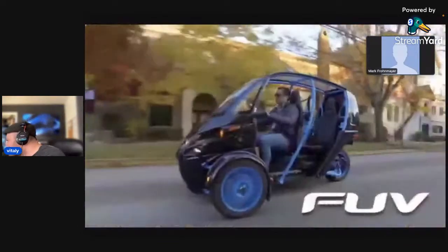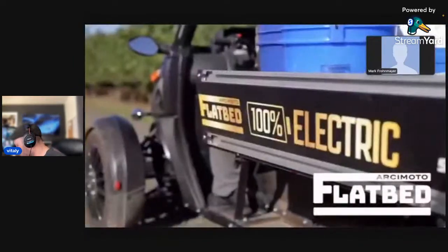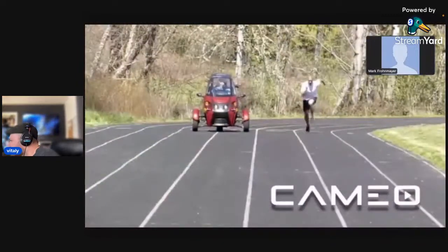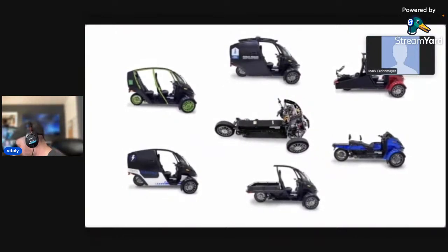All of our products, the fun utility vehicle for everyday driving, rideshare, and rentals, the Deliverator for last-mile delivery, the flatbed for general fleet utility, the rapid responder for emergency services, the Roadster, a pure on-road fun machine, and the Cameo for filming and events are largely the same, sharing the same production line, parts, and economy of scale. The key to scaling Arcimoto to mass production, therefore, first and foremost, is to make the platform itself more scalable.